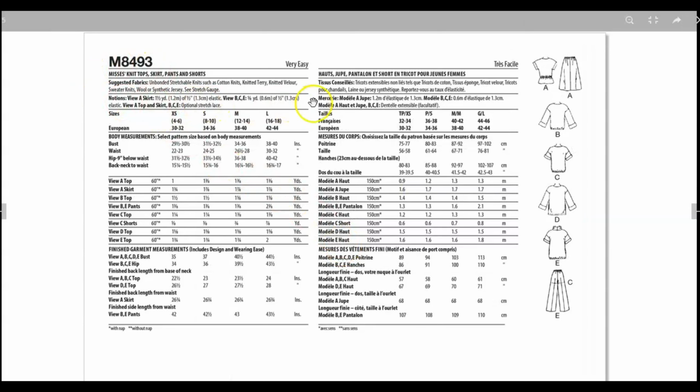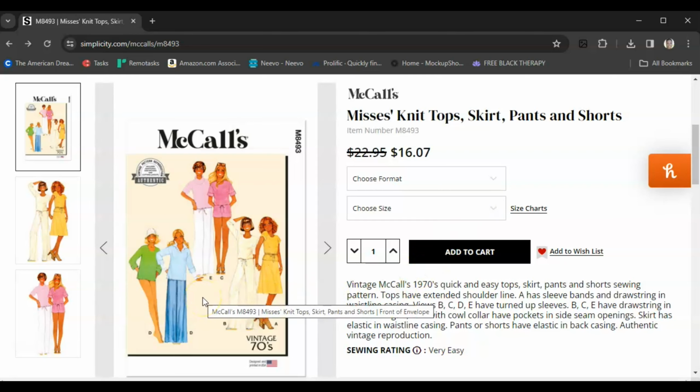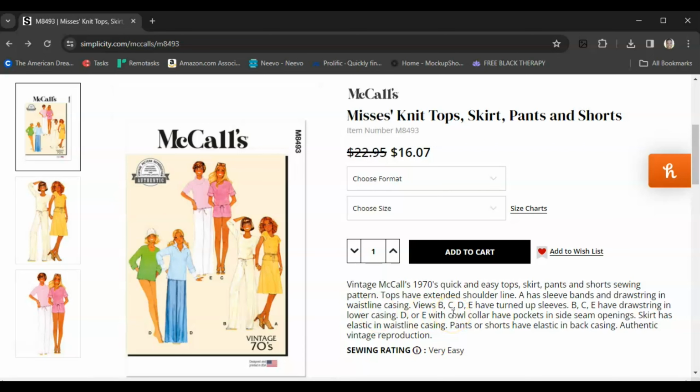All right. Here are the suggested fabrics here. And it goes from extra small to large. I'm not sure if it goes up any further than that. If it does not, I won't be able to get this one, but I like it. So hopefully they have the bigger sizes. Oh, let's see. Oh, not on here they don't. So we'll see how it goes. I might not be able to get it just because of the sizes, but I do like this pattern.